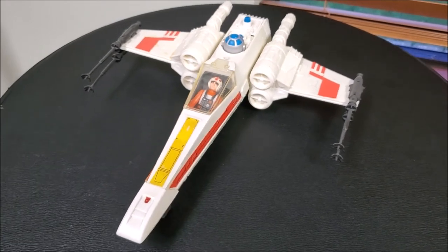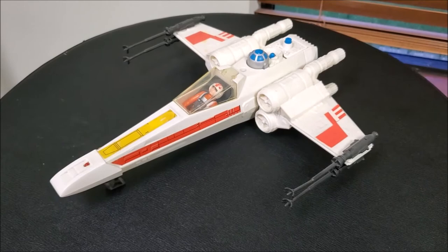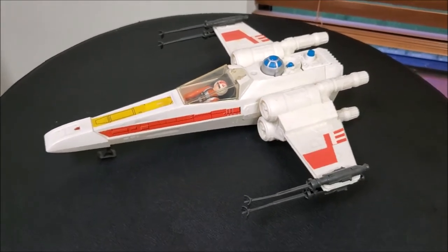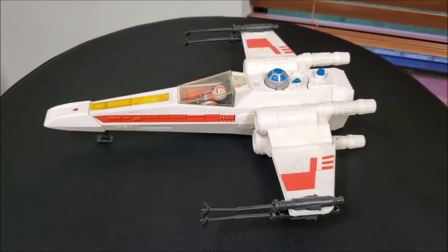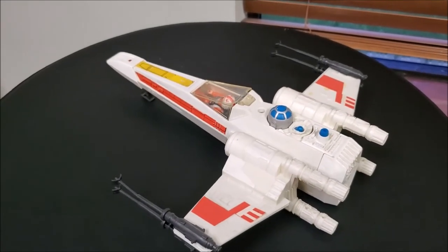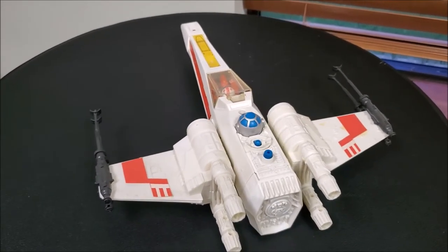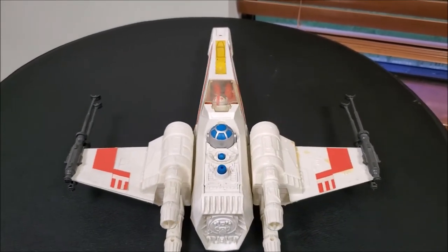I think most notably, what everyone talks about is the X-Wing is not to scale. The ship is way too small compared to the figure size. But if the X-Wing had been to scale, one-to-one with the X-Wing pilot figure as a reference, the X-Wing would have been massive. It would have been a super massive toy.